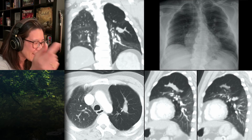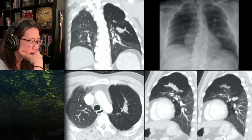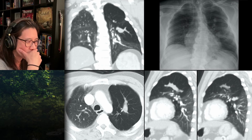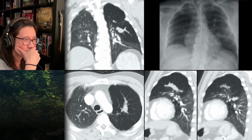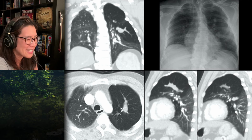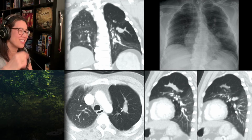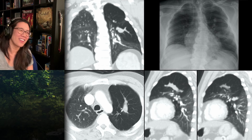How would you tell? I can't tell on the sagittal image in the middle. That's a funny shape for a vessel. Good. That's a very funny shape for a vessel. So is that in a bronchus? That's a bronchocele. You are correct. Get something right. Oh, God.